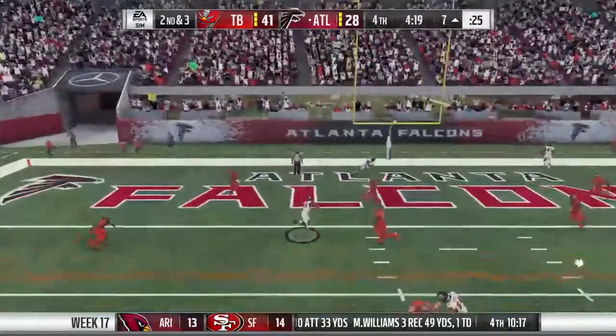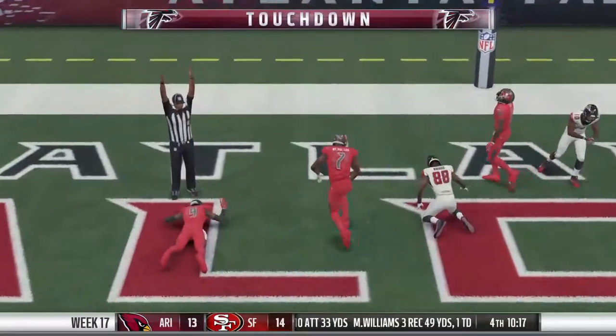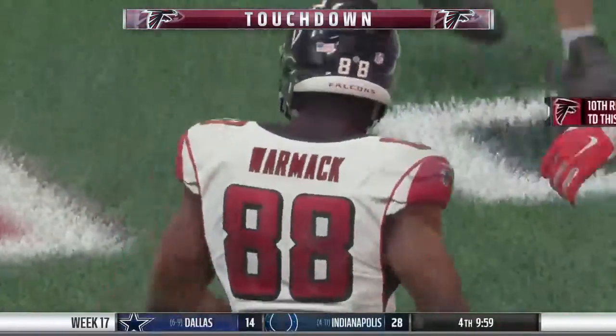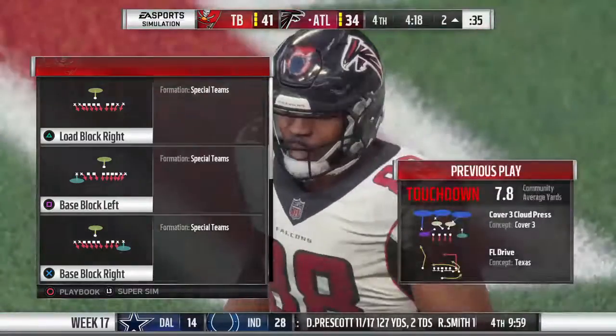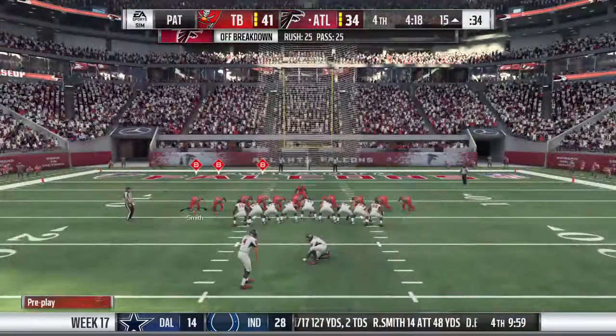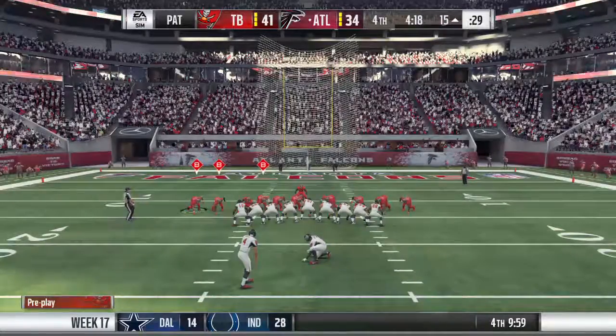On second down, here's Wentz. And that is caught. Touchdown, Falcons. I know Paul Revere talked about by land or by sea, right? You know, 1 by land, 2 by sea. He didn't mention air because right now we're seeing a big-time performance, aren't we?